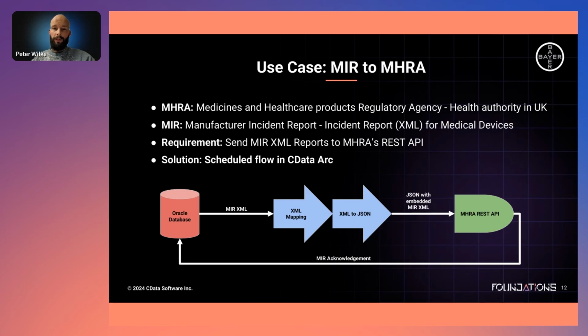So we have a very specific type of report. It's called the MIR report, Manufacturer Incident Report. And technically, this is just an XML file which contains the adverse event information for medical devices, which we sell at Bayer. And the MHRA, they come up with a new requirement. They actually built a kind of new portal where they allowed customers to send these reports, but they also built an API where customers can easily send these MIR XML reports as well.